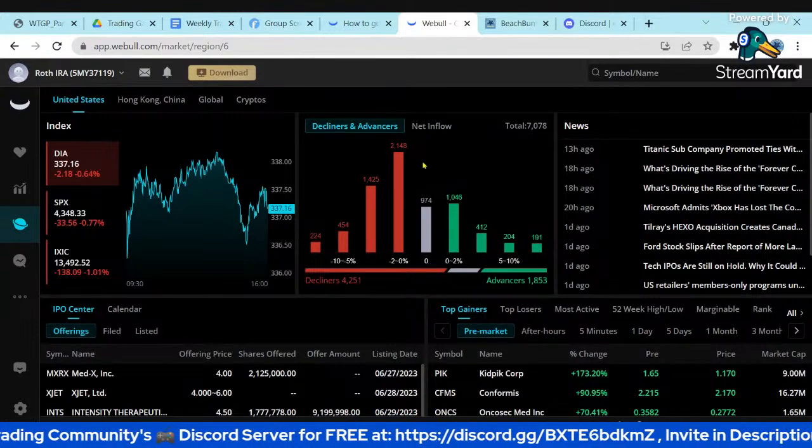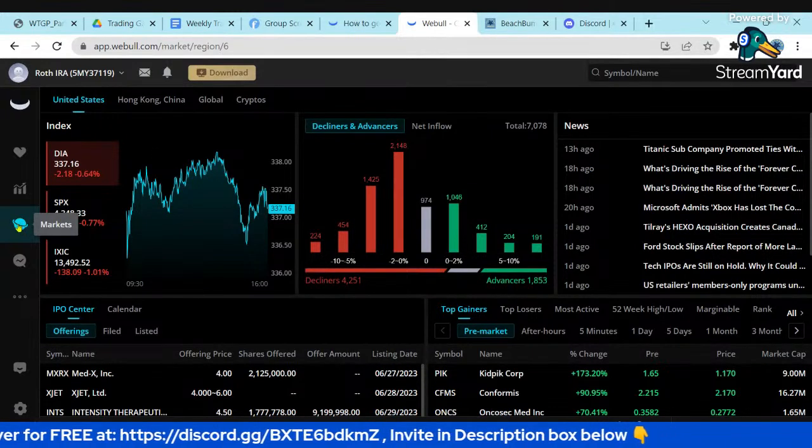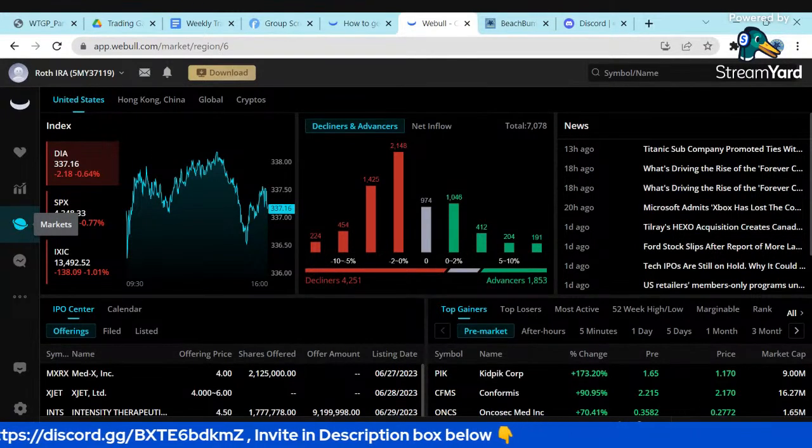So we look at the histogram of advancers decliners. This is the online version of Webull. I'm on the market screen on the online version of Webull.